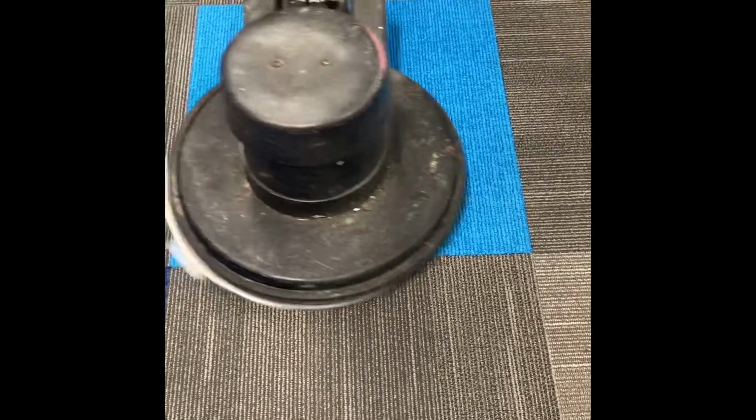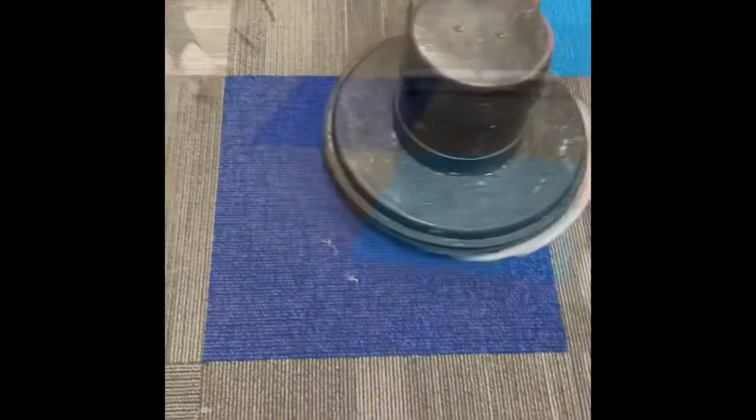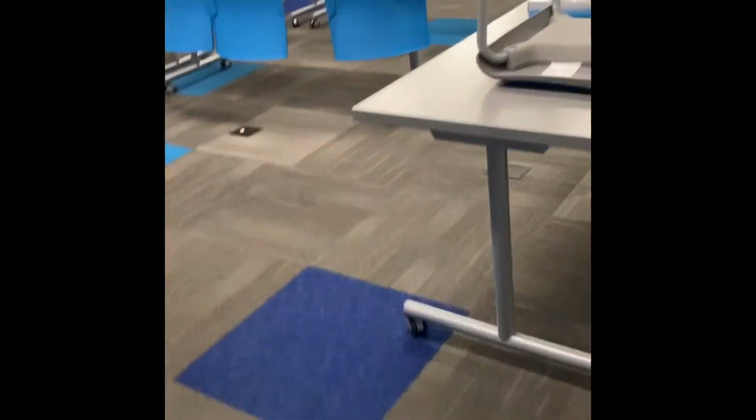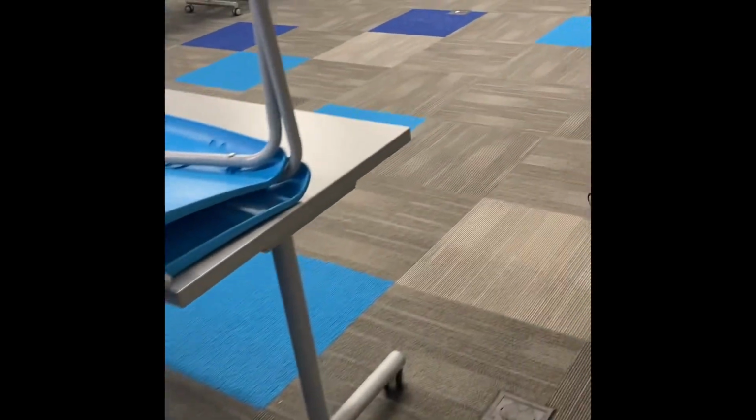A little bit more, complete. Came out great. And we're moving on to the next room.